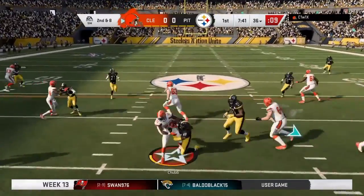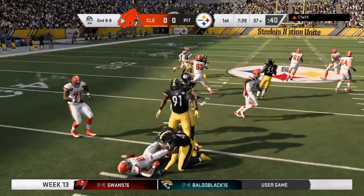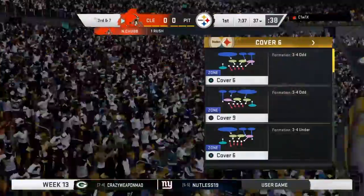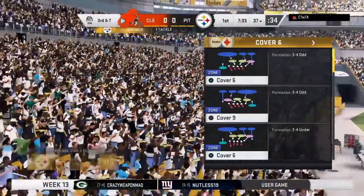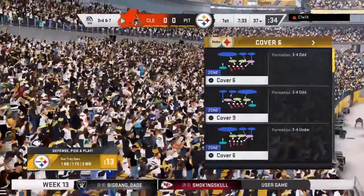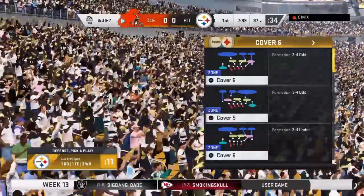Now the 3rd leading rusher among rookies last year, it's Nick Chubb. And running room scarce here. He's going to be stopped in his tracks at the line of scrimmage. That didn't appear to be a run blitz. He just darted in once he saw the run develop.